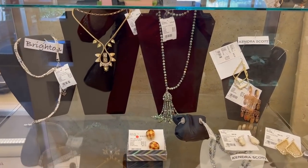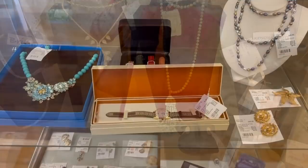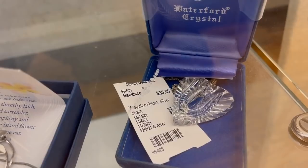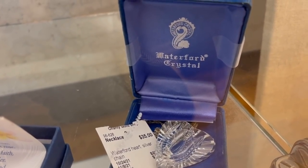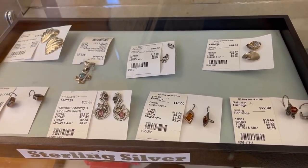Another Texas designer, Kendra Scott. They have a variety of fashion items, something for every outfit. I enjoy Kendra Scott. There's a Waterford crystal pendant with a silver chain, and this one actually sold while we were in the store. And the price had gone down, as you can see, and they got it for a deal.